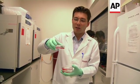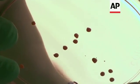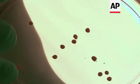This is how we're usually growing them. We think this is exciting because it's essentially providing us another tool in the arsenal of tools that we have for studying the brain.